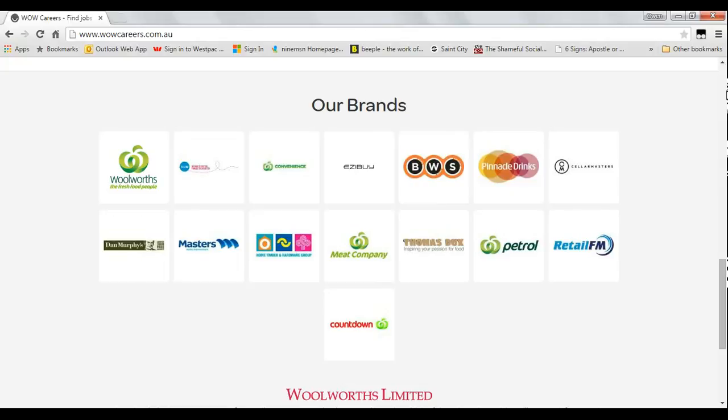However, we're not talking about that. We're just looking at how many different places you can actually go to underneath Woolworths Careers. As you can see, there's a number of different avenues.